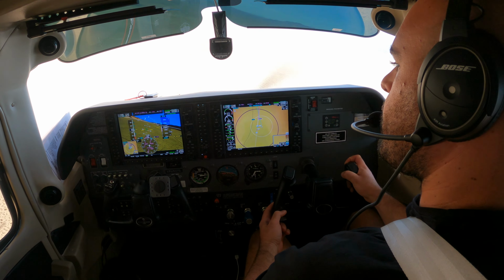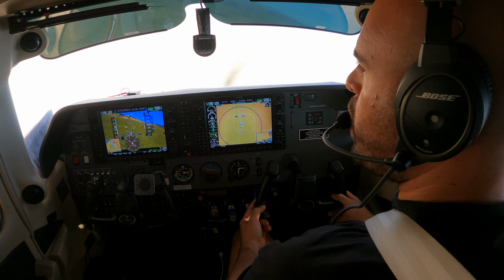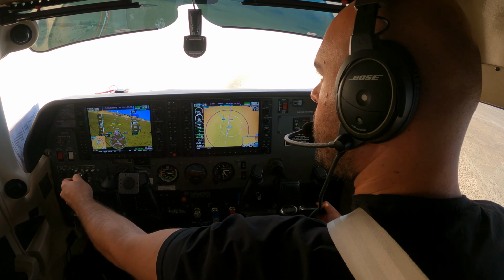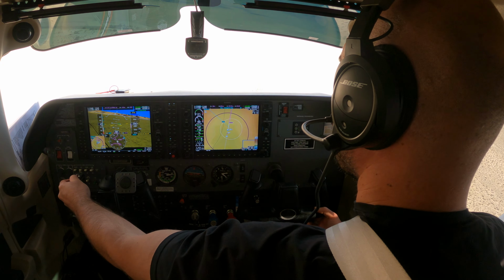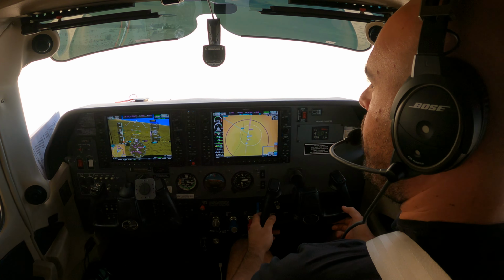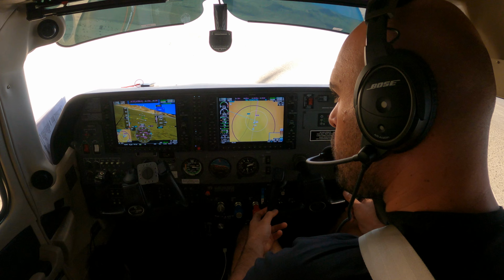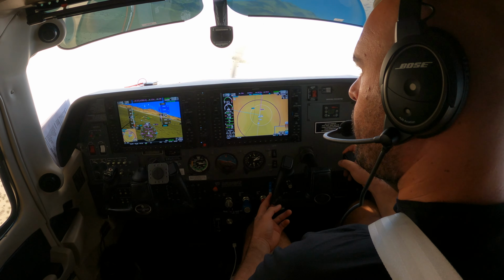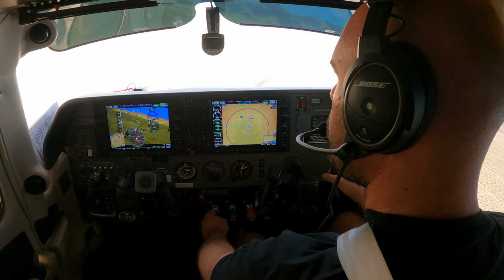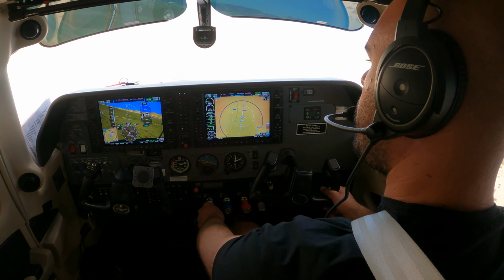Toronto traffic, white Cessna, left base, 17, short approach, Toronto. There we go. Got some back trim there to do the work for me. So plane's doing what I want it to do. I'm not really muscling it, and that's the power of trim. Toronto traffic, white Cessna, turning short final 17, short approach, Toronto. And there it is.